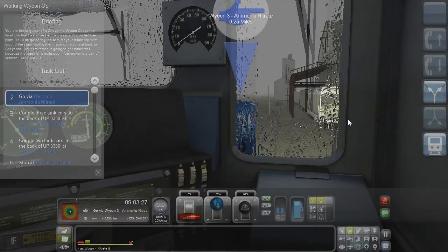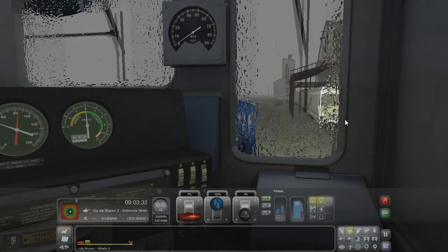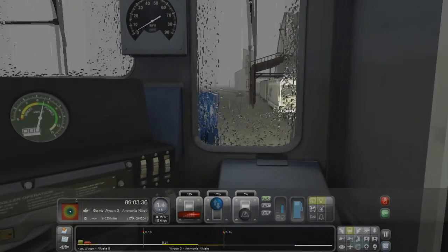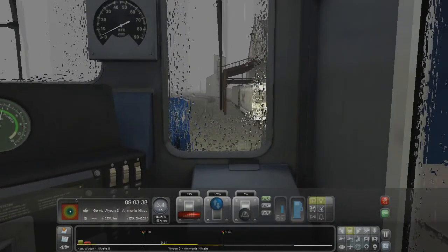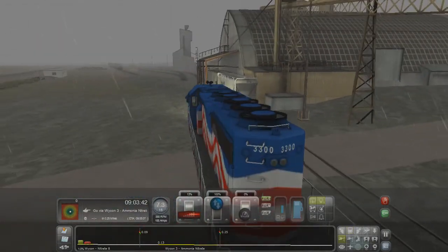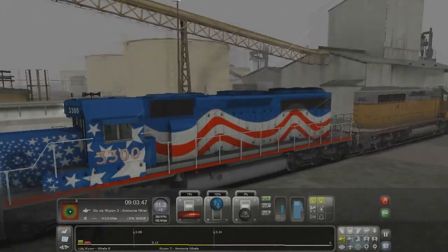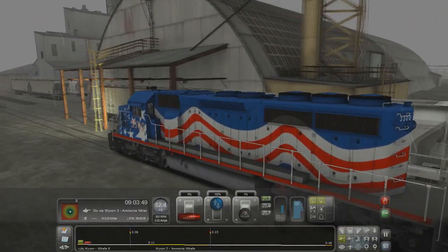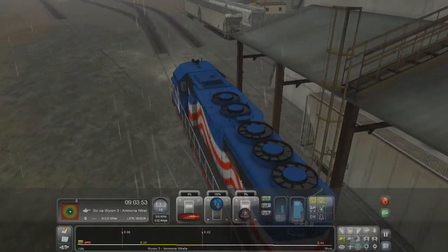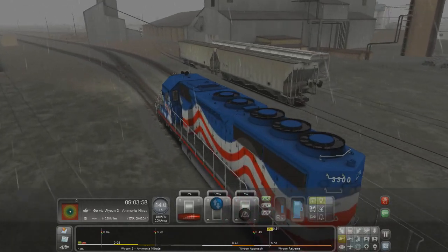So forwards, get rid of the F1 menu, brakes off, a little bit of throttle. Beautiful! Let's jump outside, see how it looks. The weather is awful in this scenario, but that's alright. Look how good it looks! This is wonderful. I might actually have to throw some money at them for this. Like, they fixed the game. They made it run. I mean, the ground textures could still use some work, but that's alright.